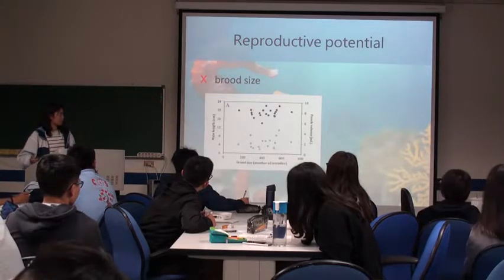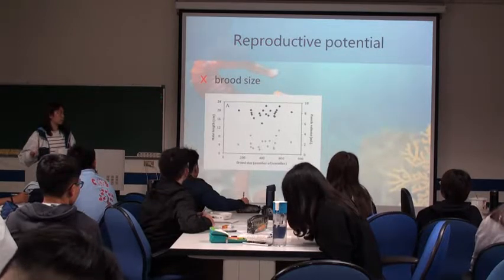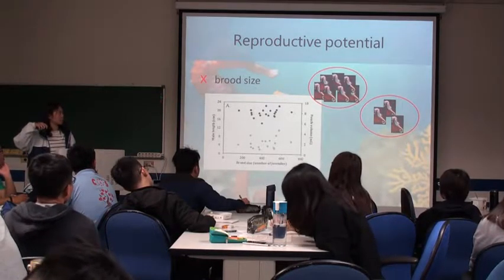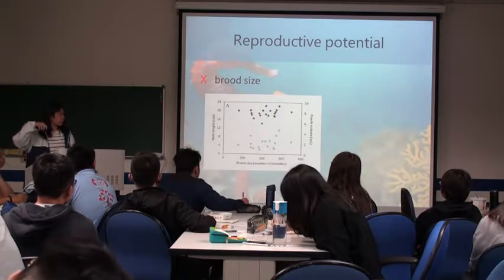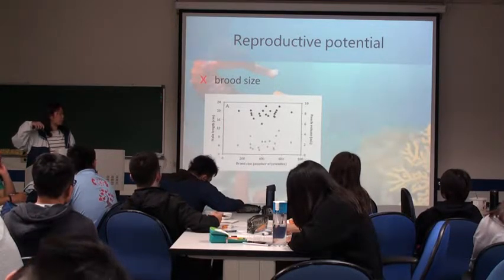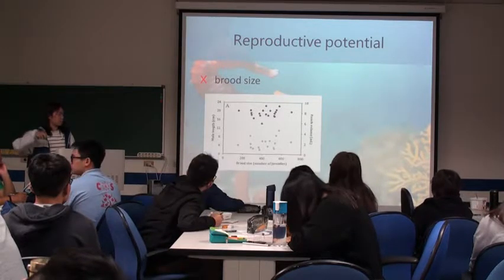But the brood size has no relationship with the brood pouch size. The brood size means the number of the juveniles. So this is the bigger brood size, and this is the small brood size. And in this picture, we can see the x-axis is the brood size, and the black spot means the male length, and the gray spot represents the pouch volume. And we can see that there is no relationship.